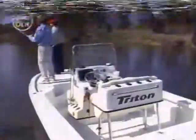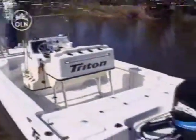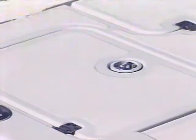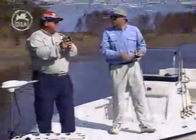But you know what's really great about Triton? There's a lot of things that people overlook when they go to buy a boat. It's the little things like the stainless steel latches, the stainless steel hinges, and they swivel so that they can't get locked up and you can't crack a hinge or a latch when you're trying to close it. And, you know, take a look at the wiring. Take a look underneath the boat. That's when you see where quality boats are really built.